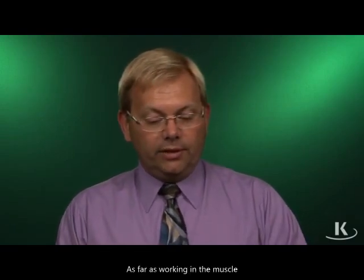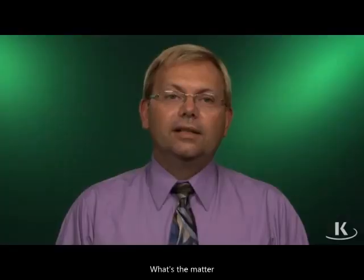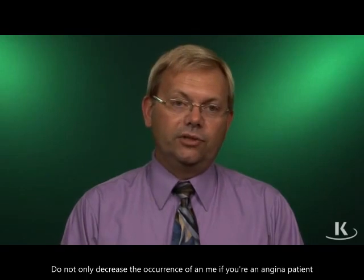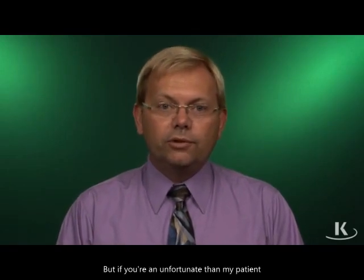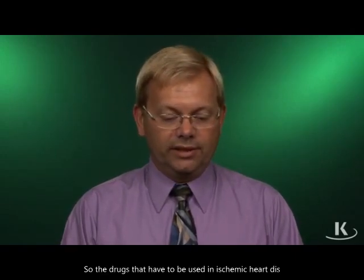As far as working in the muscle, if they decrease oxygen demand, they will be used in patients with angina. They will be used in patients with myocardial infarction as a history. As a matter of fact, they are so efficient that they have been clinically proven to not only decrease the occurrence of an MI if you're an angina patient, but if you're an unfortunate MI patient, to improve your survival when used acutely, and when used chronically, to decrease the recurrence of another MI. So they're drugs that have to be used in ischemic heart disease.